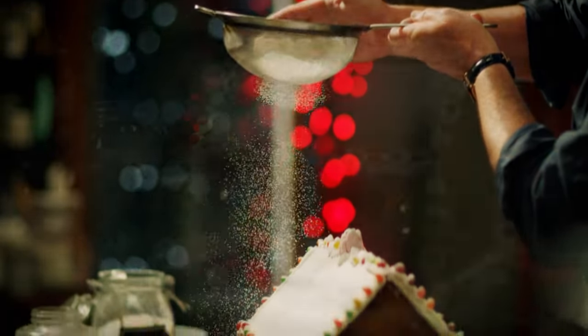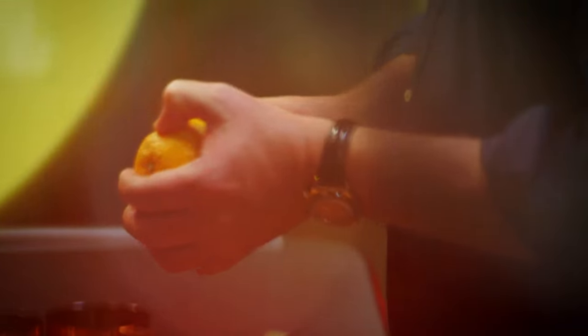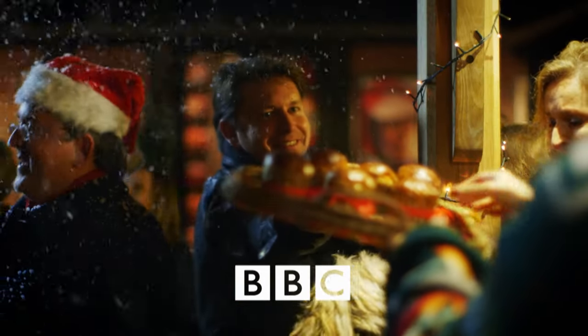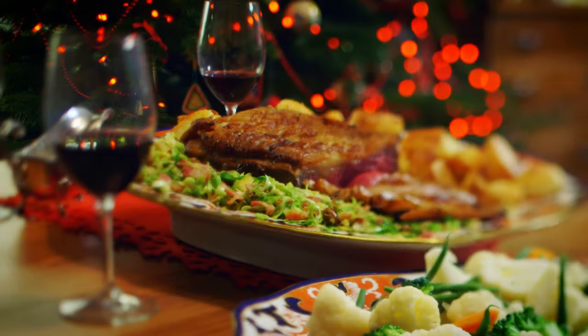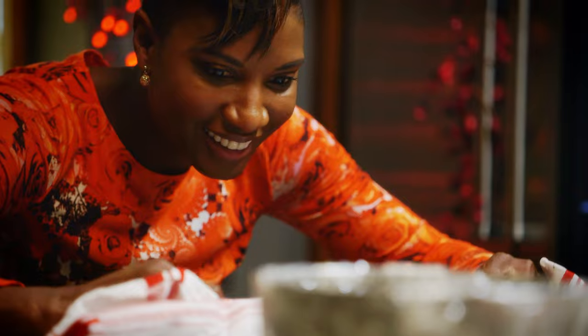The heart of my home is the kitchen. And at this time of the year, it's the perfect place to gather and celebrate the festive season. For me, Christmas is all about rustling up some fantastic food and eating it in the company of my favourite people.